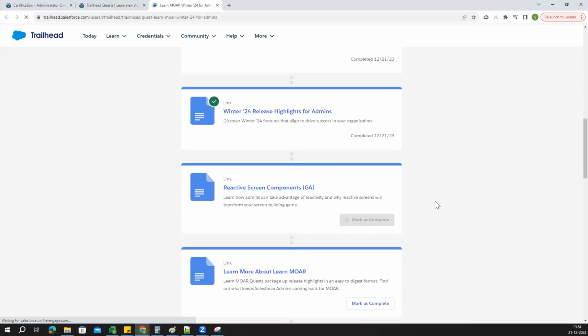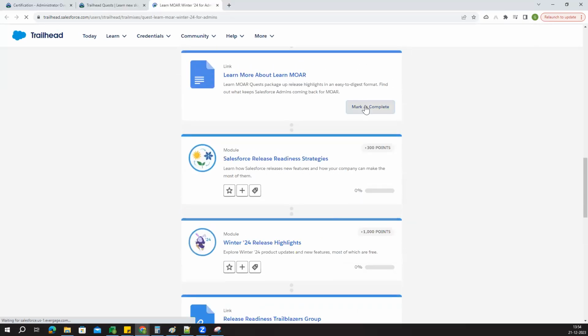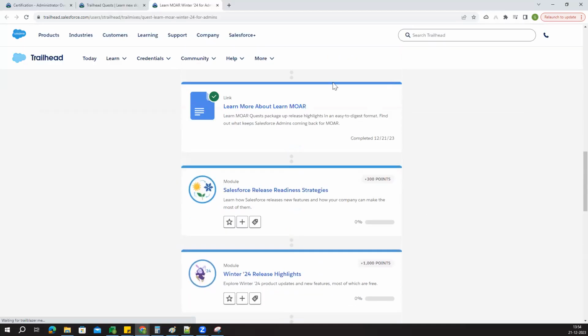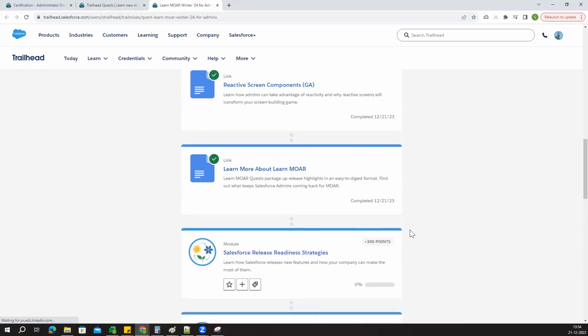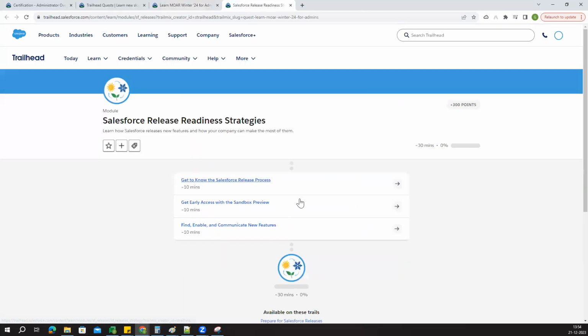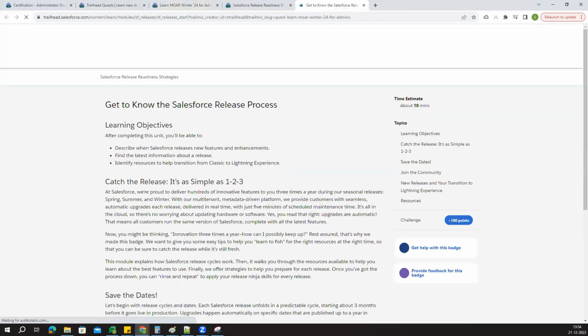We'll see now completing. As a best practice, you have to go through all these modules one by one, and only then can you get everything. Here are two modules. You have to complete this first: 300 points and 1,000 points. Oh, here we have three modules. Let's open them one by one and complete them fast.